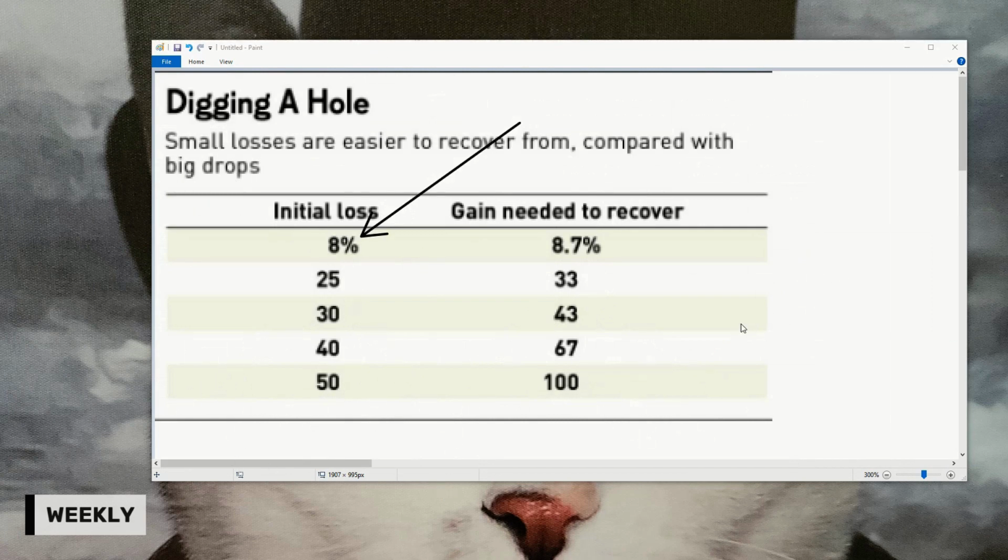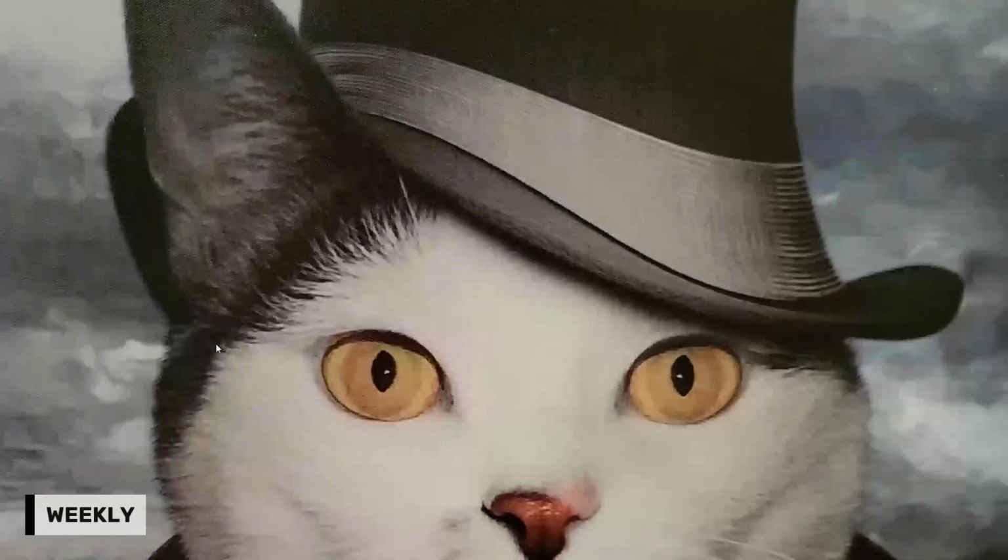So just manage your risk. Look for good setups. Trade anything and everything that you can.